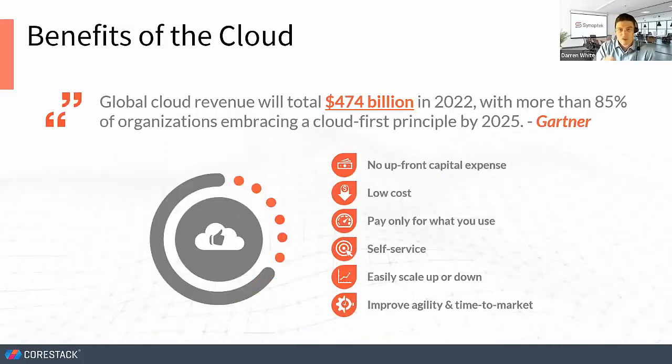Next slide, please. So if you look at this Gartner quote, they're predicting that there's going to be roughly $500 million revenue in 2022, and that the majority of the organizations are going to move to that cloud first approach or model. Doesn't mean it's cloud everything. It just means that's going to be the first consideration for running those cloud applications.